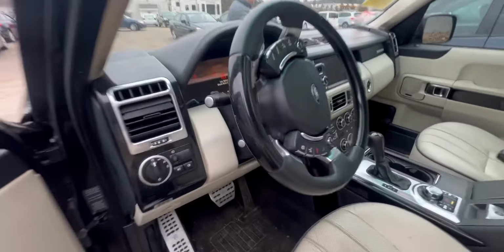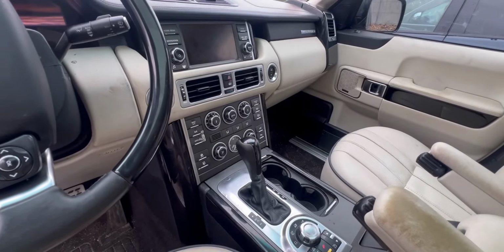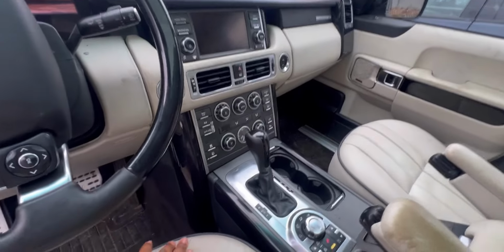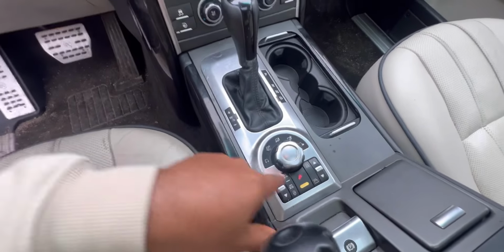We have power. 153,000 on the miles. Let's go ahead and pop that hood. Dual zone climate control, manual or analog clock in the middle. Height control, everything is right down here. Your variable drive modes, everything is right here.